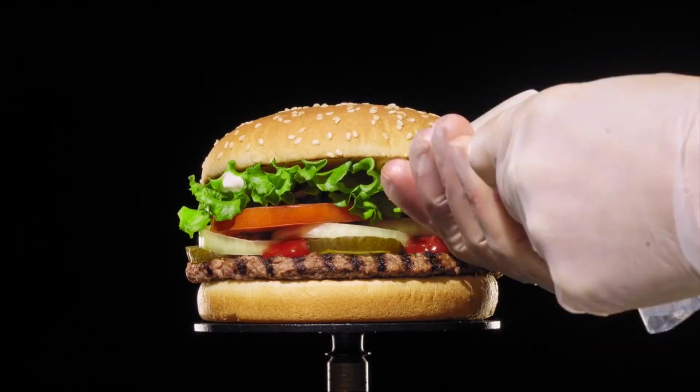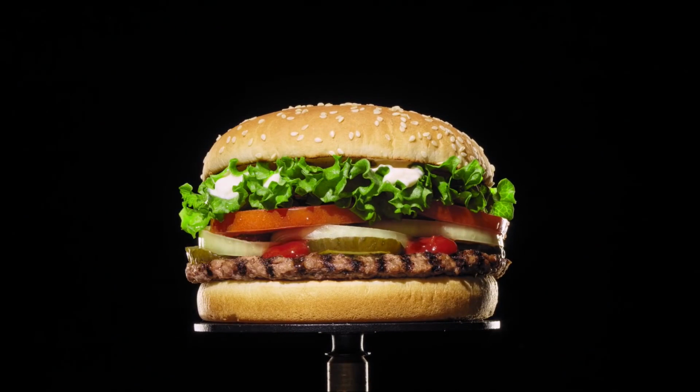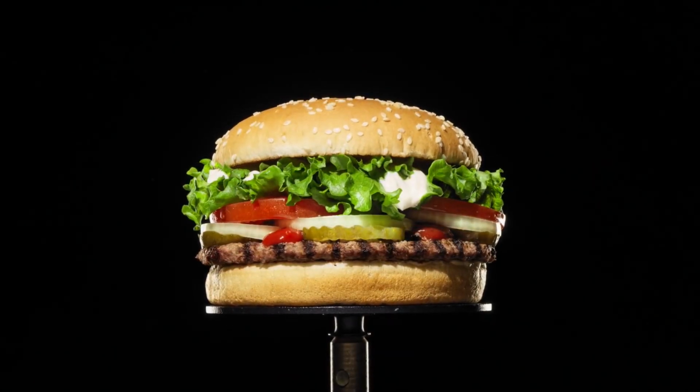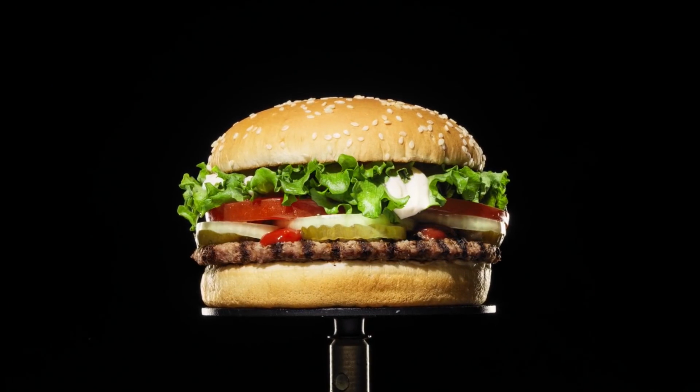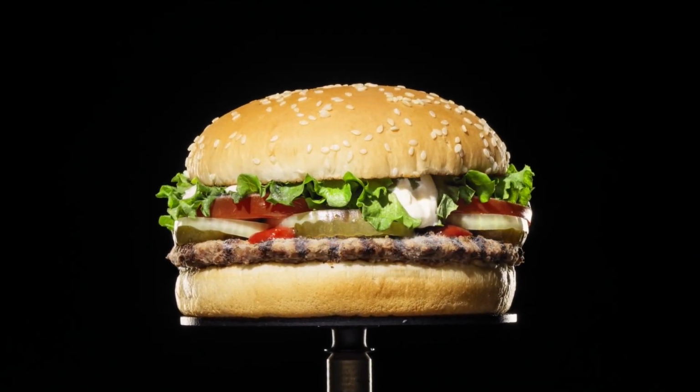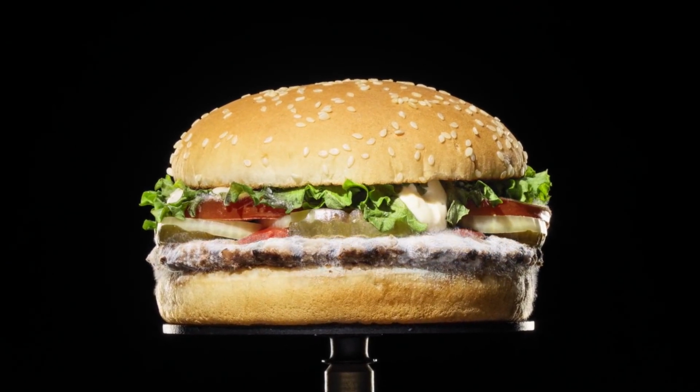Number 10. The first one I'd like to talk about is the Mouldy Whopper. Earlier this year, Burger King released an ad campaign which had a whole series of images showing how the natural ingredients that are put into all of their burgers actually degrade over time. I think it was over 35 days, I believe.